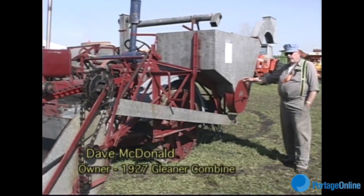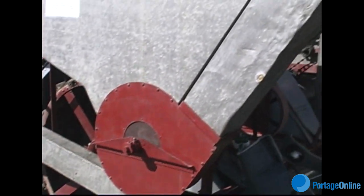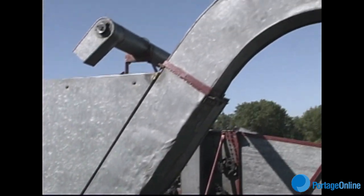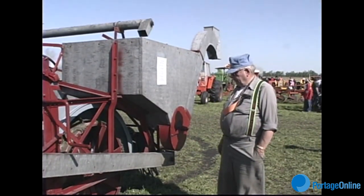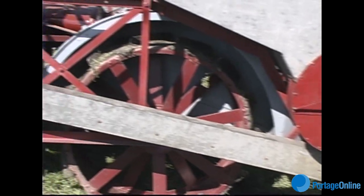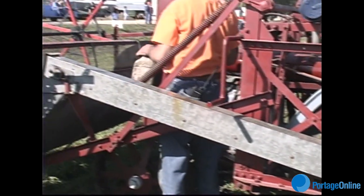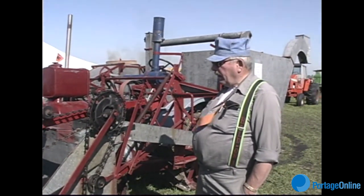For instance, right here we have a grain blower for unloading the grain bin. This was a feature that was on this combine and on no other. They used it for a period of time and abandoned it. But it did work well, and they carried on. One feature that did stay, though, was the typical Gleaner return elevator. It comes all the way to the front and drops into the auger and takes the chaff and stuff back over to the other side and into the cylinder. It was necessary to do it that way because they have a front-mounted cylinder, and it would be inconvenient to get that grain into that cylinder any other way.